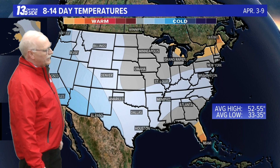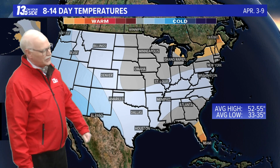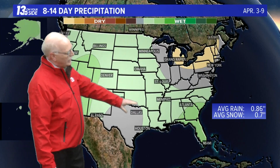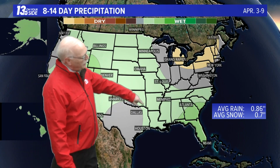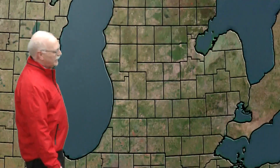Long range outlook, this is getting close to the solar eclipse from the 3rd through the 9th. The 8th is when the solar eclipse happens. Below average temperatures out west and down south will have an equal chance for warmer or cooler temperatures. The favored storm track, though, is going to be in the southeast and out west. In the eclipse track, probably equal to a slightly higher chance to the south, slightly lower chance for precipitation on the north end of that eclipse.